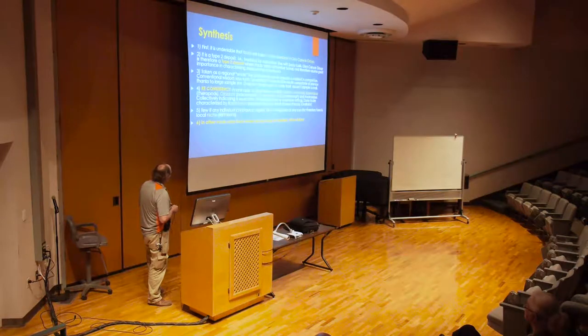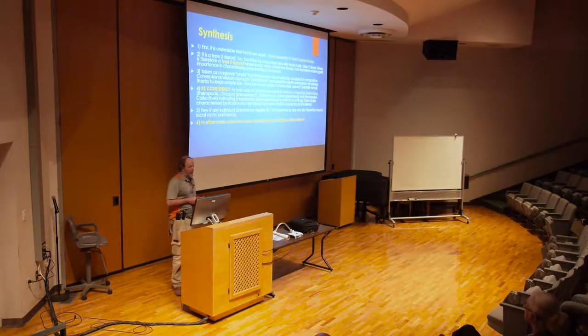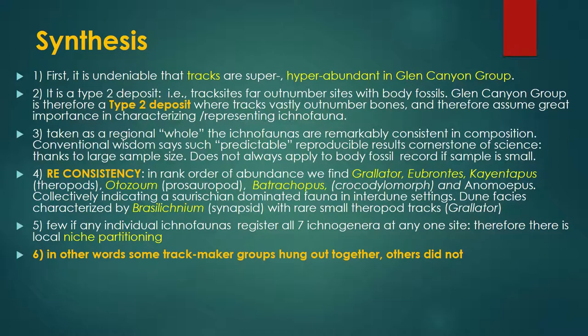But if we look at the individual sites, the two I've just shown you, we have locally quite different faunas. So not all of these animals ran together and partied together at the same waterhole or the same spot. Individually, we get niche partitioning. And so that's why I've shown you one site that has Grallator and Otozoum dominantly, and another site that has possibly only Chirotherium.